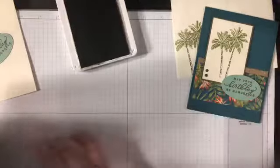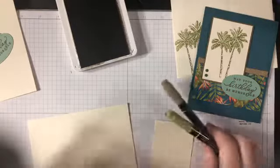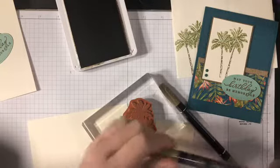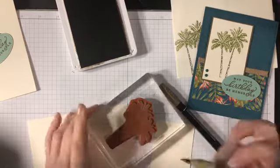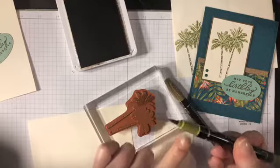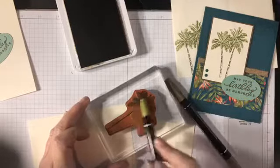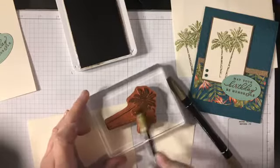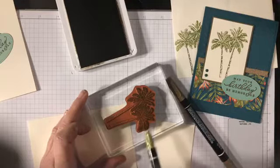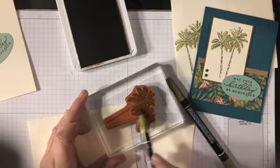So let me go ahead and show you how to stamp these palm trees in the two colors. I'm just going to take, now I'm using the brush tip of my marker, and I'm using it on its side. You don't want to do this way. You will damage your tip. And I'm just going to brush the ink on, and you can go over it a couple times depending on how dark you want it.